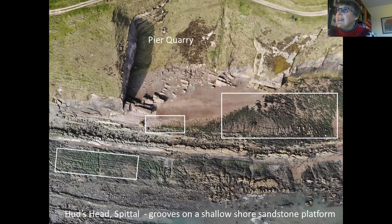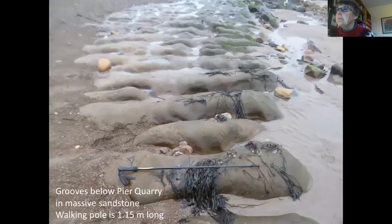Huge blocks of massive, largely unjointed sandstone were quarried from the cliff and used to build Berwick Pier. You can probably see these very straight surfaces on the edge of the pier and on the top of the foreshore as well. The grooved areas are found on the foreshore just in front of the quarried faces, mostly at high tide level, as well as on the finely bedded sandstones on the shore platform, shown in the box to the left.